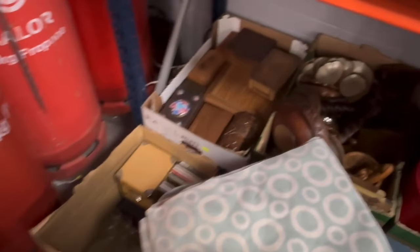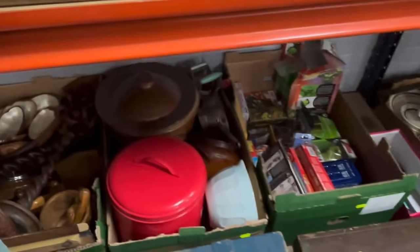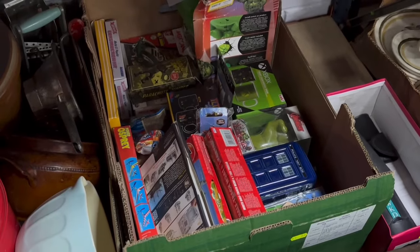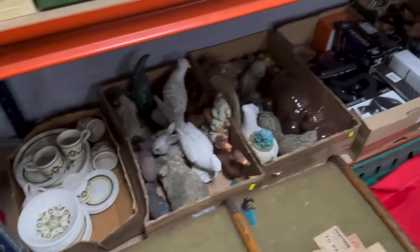Now, if you look down the front, a box of wooden boxes, a box of wooden carved items, a box of kitchenware. I don't know what this one is here. Bearing in mind, I've been out on quotes all day, five of them, six of them, whatever it was. So I've not seen all this stuff myself. So I'm going to be as surprised as you are as we walk around.